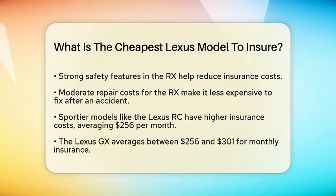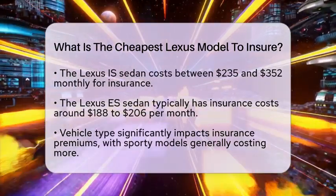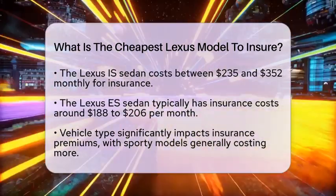In contrast, sportier models like the Lexus RC can cost around $256 per month for insurance. The Lexus GX, another sport utility vehicle, averages between $256 and $301 monthly. The Lexus IS sedan falls into a similar range, costing between $235 and $352 monthly. The Lexus S sedan typically costs around $188 to $206 per month for insurance.